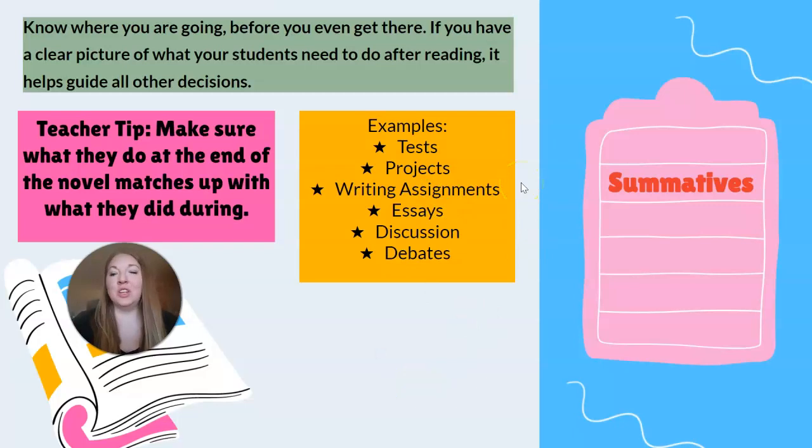And then I did want to touch on summatives real quick. Summatives are essentially end of unit check-ins, or assessment types, to see how they did over the whole novel. I always start with, almost like the first thing I ask myself, what do I want my students to accomplish at the end of the unit? Which sounds weird, to start at the end, but if I know what I expect of them at the end of the unit, then I know how I'm going to do the rest of the unit.